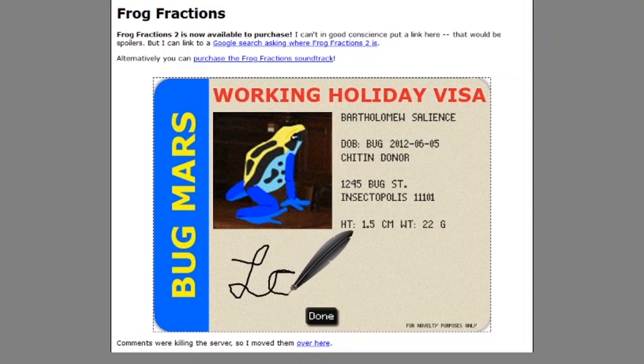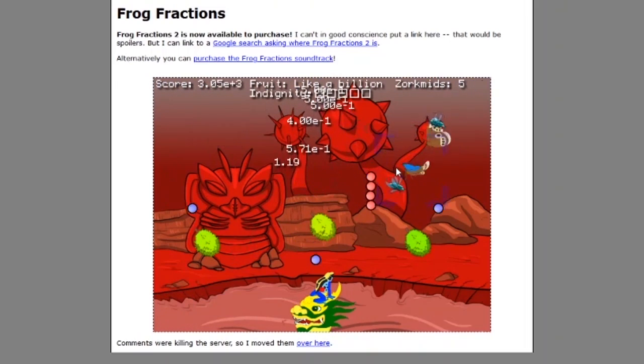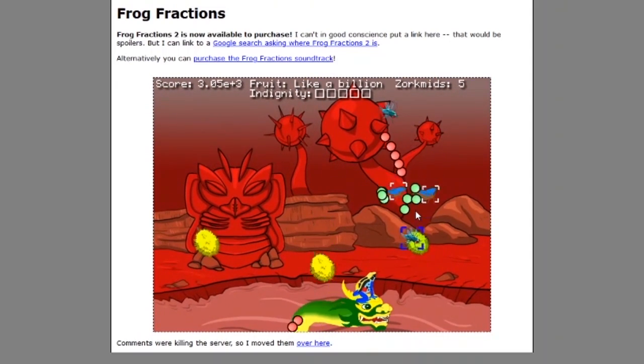I'm doing this with my left hand, by the way. This is really difficult. I'm actually genuinely impressed with myself for that one. Done. Wave. Mars fractions are the best fractions. You're gosh darn right. But what happened to the sound? Oh, there we go.